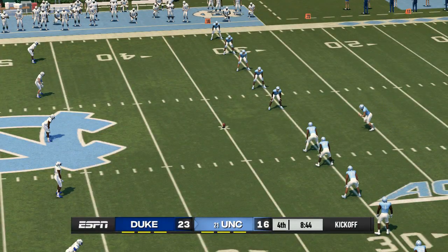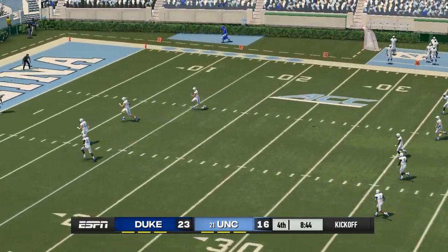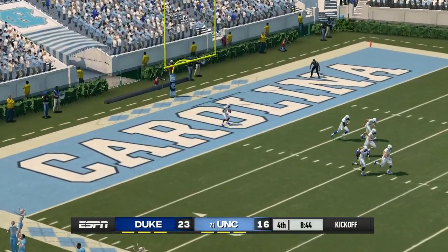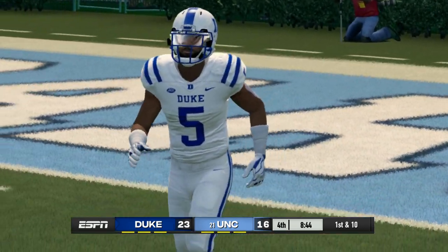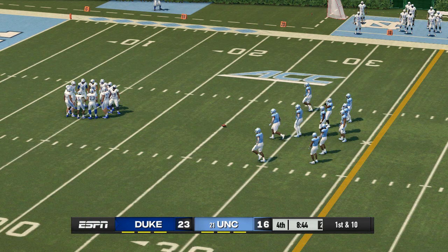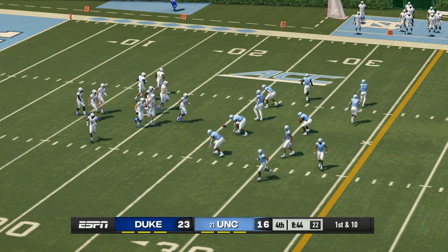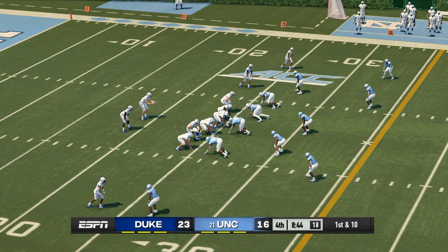Cove has his kick team lined up, and he is set to kick this one off. He just drills this one. And it goes into the end zone, down for a touchback. Things aren't tied, but they might as well be. It's this drive that could really dictate the tone for the last quarter. Duke is up a score.